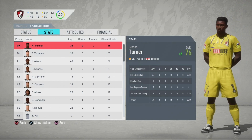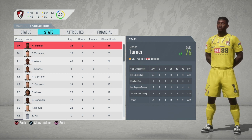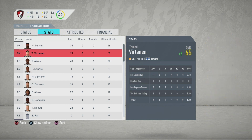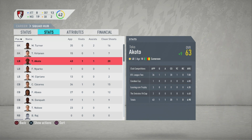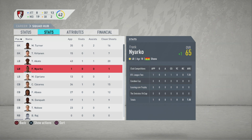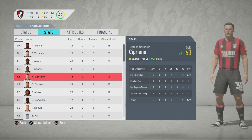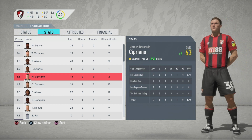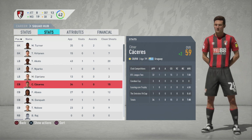So guys, I'm now going to hit you with a little squad report, and I forgot to do one of these during the January transfer window, so I apologise for that, but here we go. Mason Turner, overall of 76, he's gone up by 6. Tommy Virtanen, overall of 65, he's gone up by 2. Teko Okoto, overall of 63, he's gone up by 9. Frank Nyarko, overall of 65, he's gone up by 1. Mateus Bernardo Cipriano, overall of 63, he's gone up by 3. Cesar Caceres, overall of 59, he's gone up by 2.